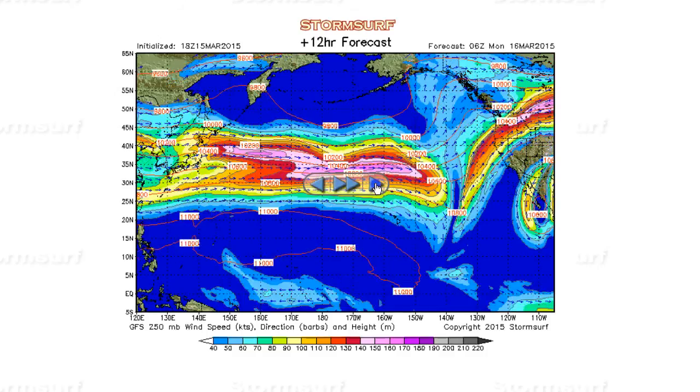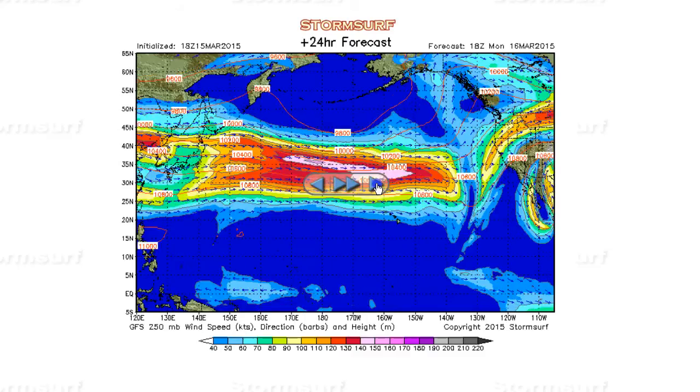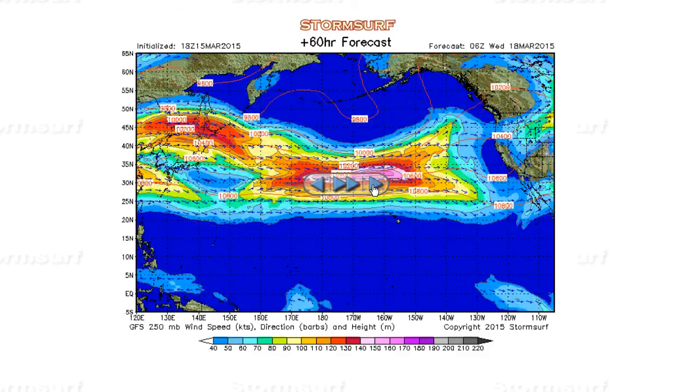Let's put this into motion. As we move into Monday, winds drop off significantly, down to 140, 150 knots. A little bit more cohesiveness to the jet, but still no real solid trough developing. And that basic pattern continues into Tuesday. Notice a little bit more signs of a trough here by Tuesday, basically centered in the western Gulf. We roll that out, but notice all winds are also diminishing significantly.